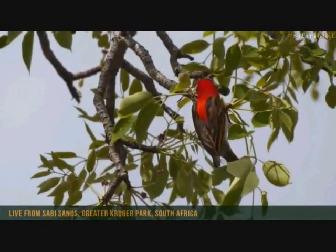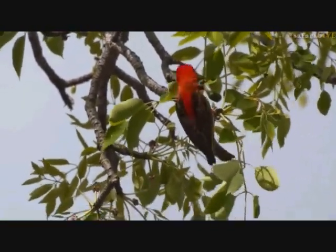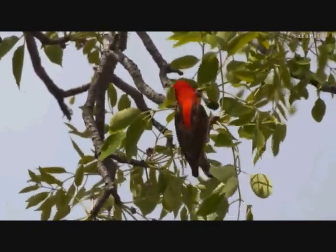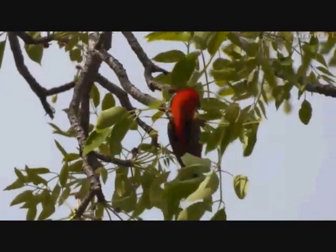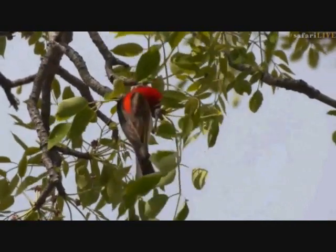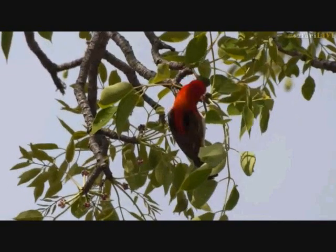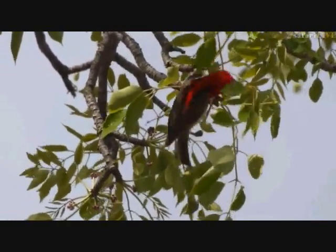It's got such bright coloration for a little weaver. Normally we're used to seeing the yellow weavers. We've got a few different species of yellow weavers around, but one of the weaver birds, the red-headed weaver. Now, funnily enough, it actually gets its name red-headed weaver because it's got a red head. Just in case there was any confusion.